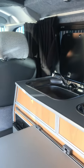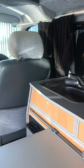This vehicle will come with 12 months MOT, fully serviced and ready to go.